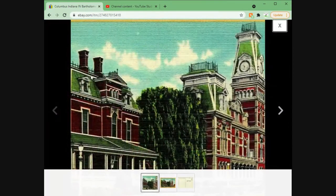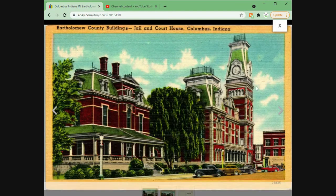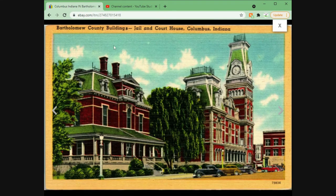And our last card for the video is Columbus, Indiana, the Bartholomew County Courthouse buildings. Another linen postcard. You can really see the texture of a linen postcard in here, right? Look up in the sky, very linen-y. Pretty distinct yellow border on the linens as well, a lot of the time. Not always, but a lot of the time. So I'm happy with this. This one sold for $6.95 plus postage.